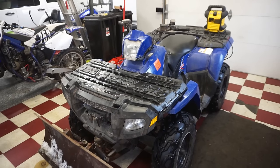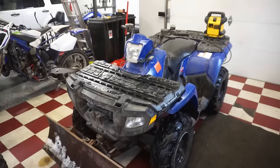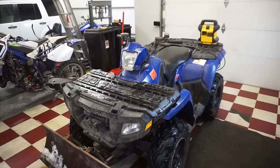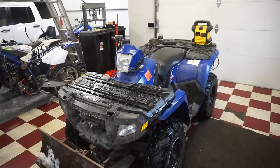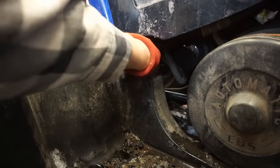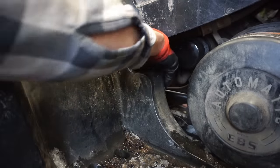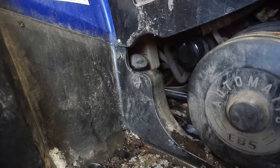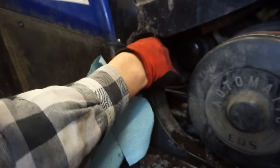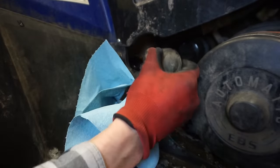All right, so we took the first ride on this thing and it was super smoky. The smoke to me looks blue though. So I'm thinking it's only burning oil, not coolant, but we'll check the oil and make sure. Curious to see what this oil looks like here. Looks like there's a new oil filter in there too, which is great.